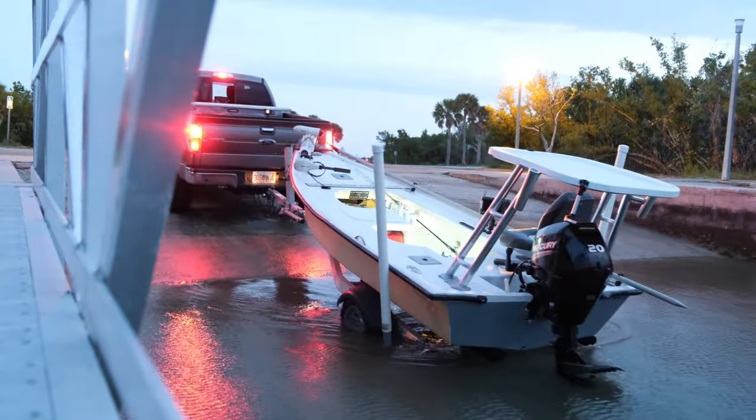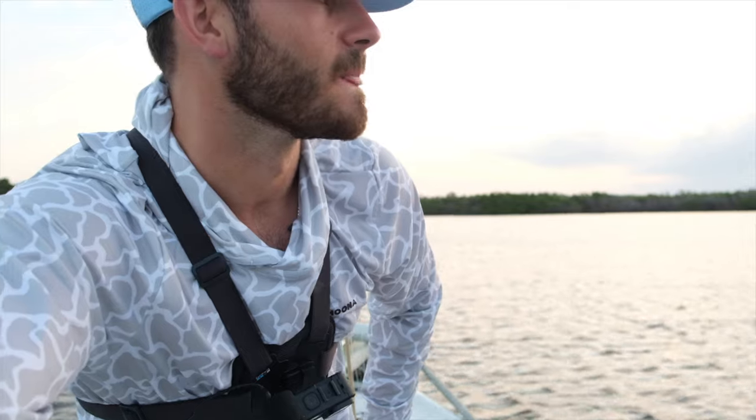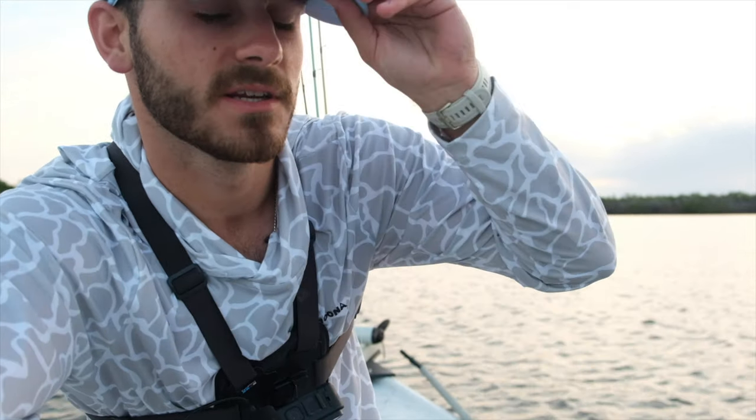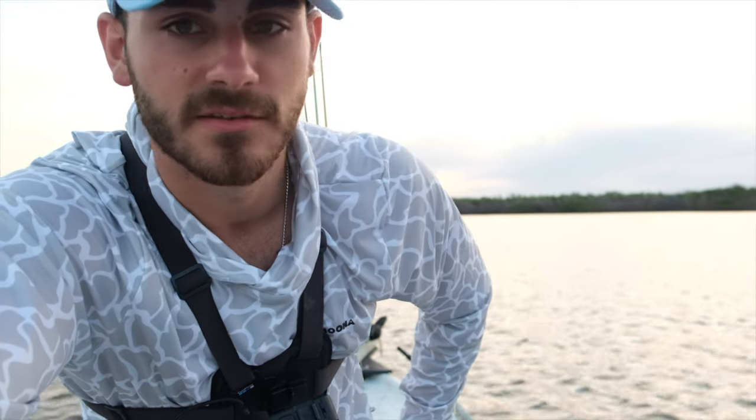We are at the spot. I mean, it is super windy this morning. Kind of hoping, say a prayer that it dies down for me, but we are on the 14-foot Boggy Creek micro skiff. I actually just got this boat. It is used, and could not be more excited to use it.